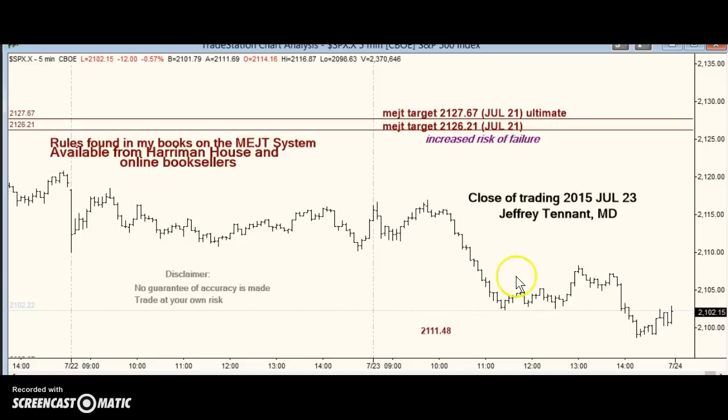We dropped most of the day. Technically, we closed under this middle of the day low, but not by much. And if we were to have a gap up, it really would act as a surrogate for this close, and it would mean that the close was actually over the middle of the day low, which is generally positive.